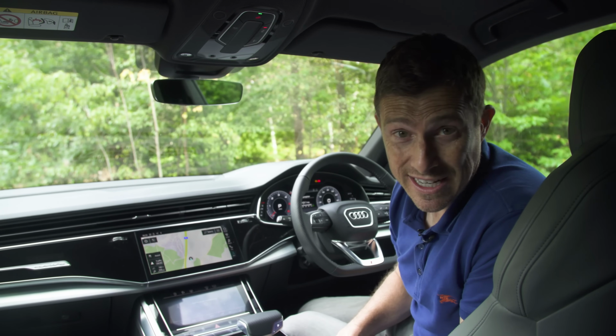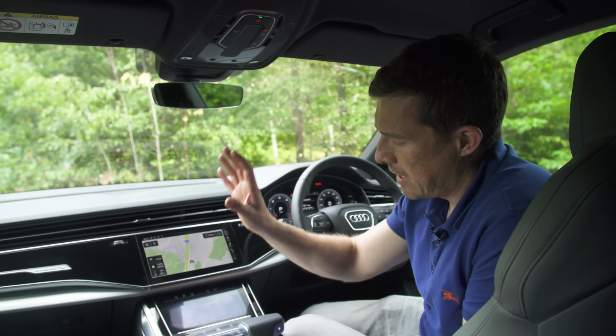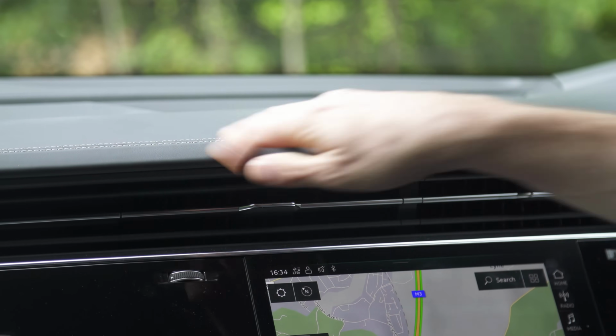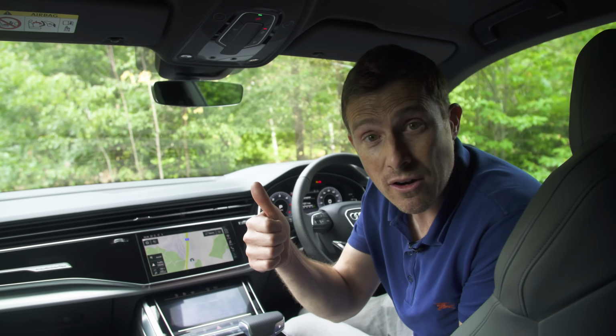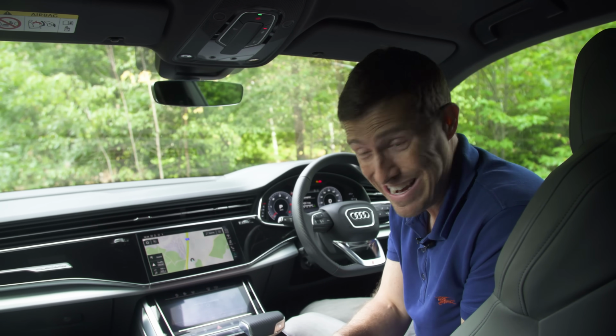The Q8 gets Audi's latest interior design, and it's lovely. Very simple, very sleek, extremely well made. This one is upgraded with leather on the dash and some other places as well. It's very nice. It lifts it even higher. Trouble is, it sends the price higher as well, because that extra is around £3,000, which is insane.